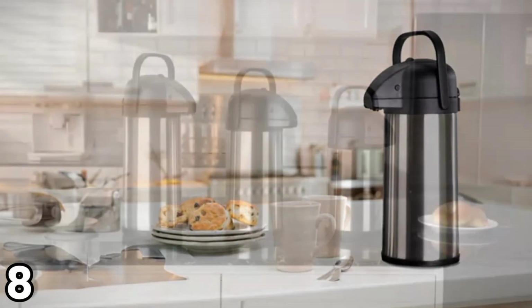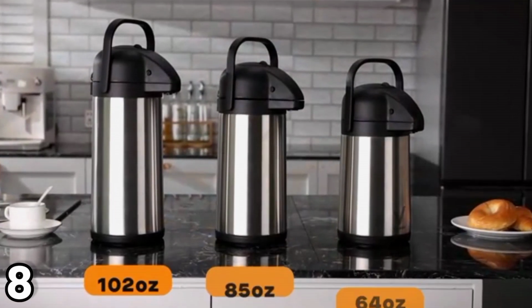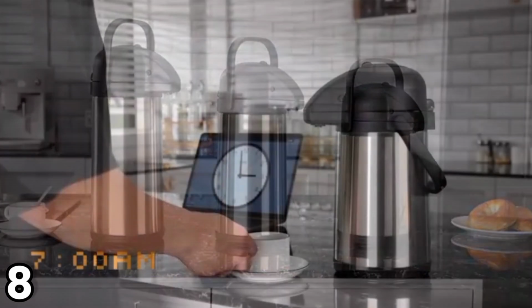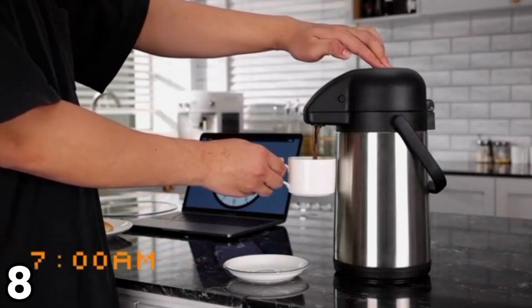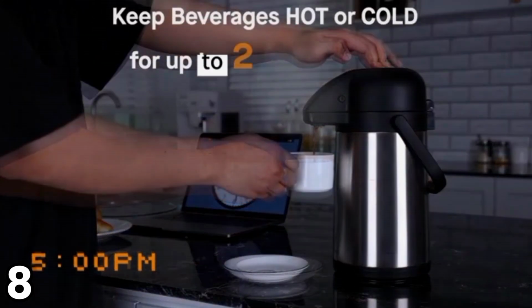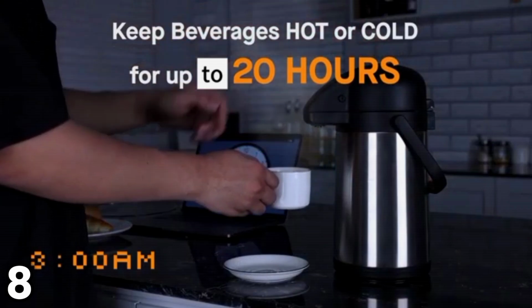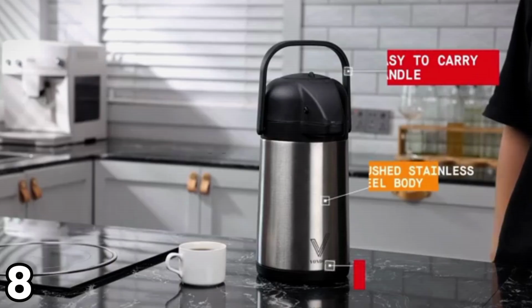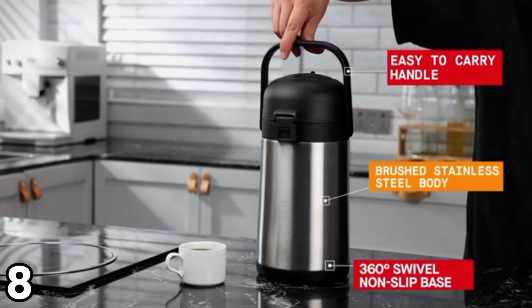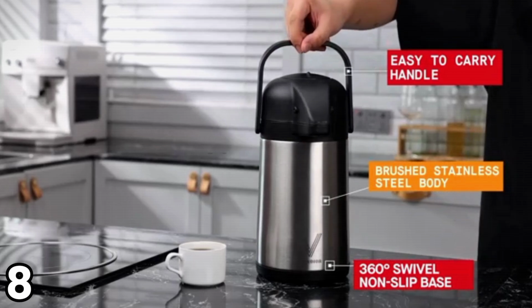Next, Von Dior 85 ounces. Coffee carafe with pump is a game changer for anyone who loves hot or cold beverages but doesn't want the hassle of constantly reheating or worrying about spills. Whether you're hosting a big event or just need a reliable coffee dispenser for your office, this carafe ensures your drinks stay hot for up to 20 hours or cold for 36 hours. Just imagine sipping your favorite beverage all day long.